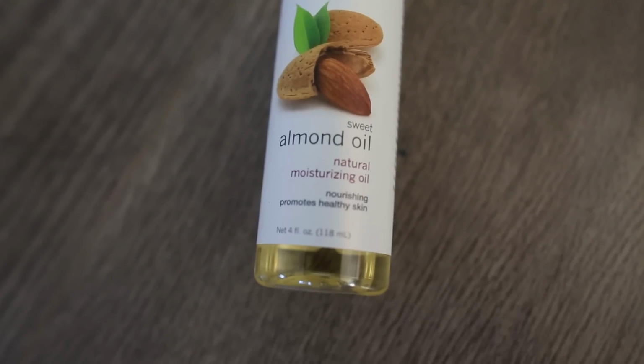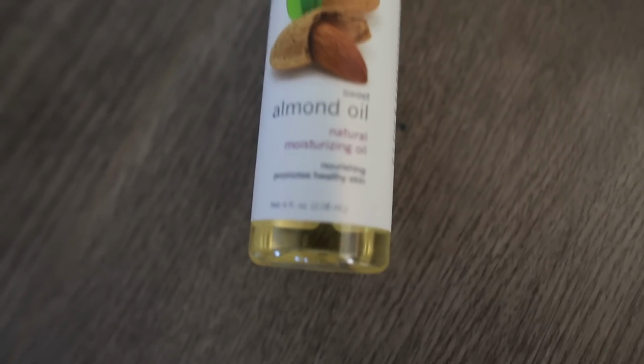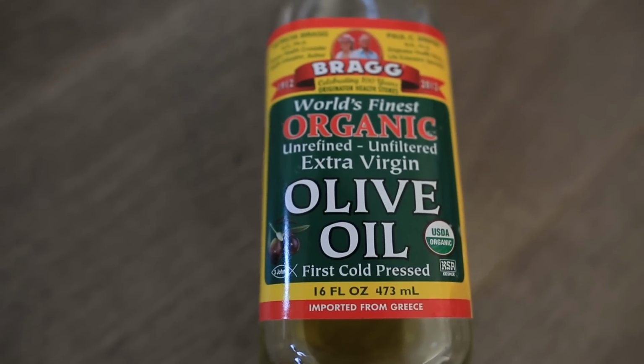So just like when you eat an avocado, it doesn't make you fat, even though it is fat, it's kind of the same idea with cleansing your skin with oil. So the two oils that I've been using and loving for my skin are sweet almond oil, which I just got from my local health food store, and I've also just been using an unrefined olive oil.